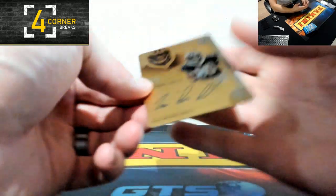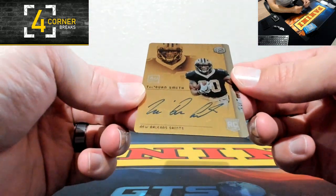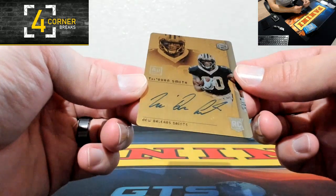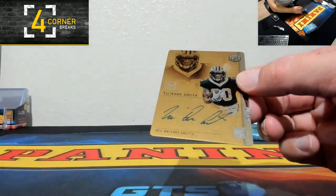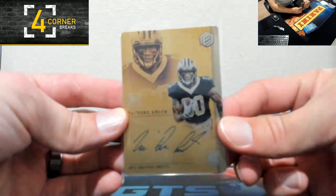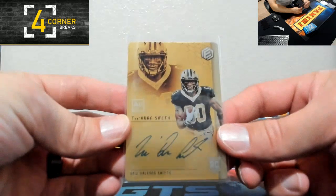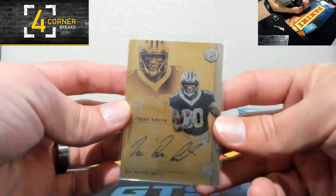Traquan Smith. I like his signature also. At least it matches, kind of matches his name, right? For the Saints, George Hunger. That's coming to you, bro. Nice hit, nice hit. 32 of 50.